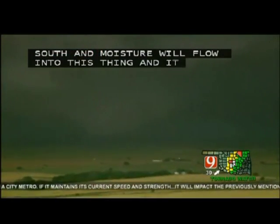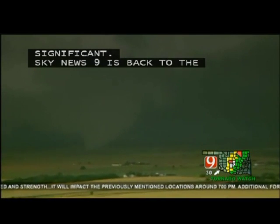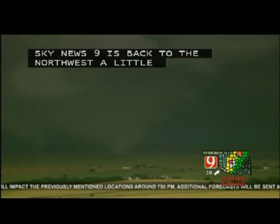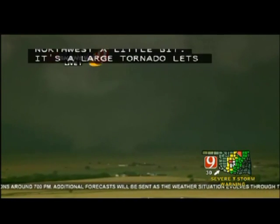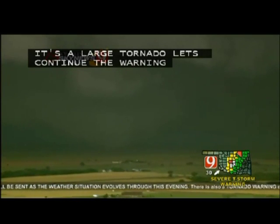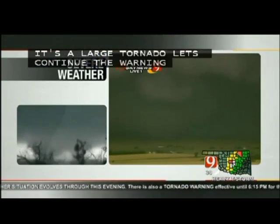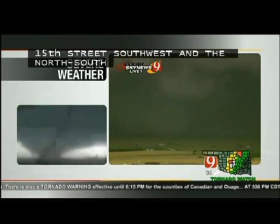Large tornado. So let's just continue the warning along Interstate 40. This is in the El Reno area, along Interstate 40. Smith Road, Jensen Road, Reuter Road, Reno Road, 15th Street Southwest. Some of the north-south roads are Red Rock Road, Calumet Road, Courtney Road, and let's lay some other streets on here.